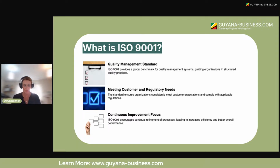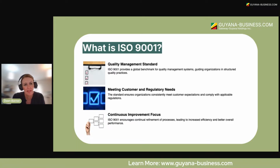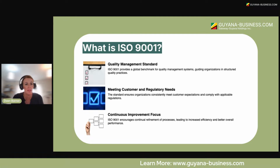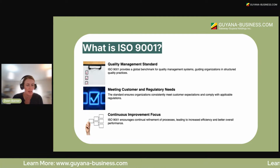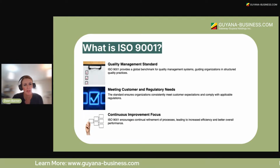So starting off with what is ISO 9001, that's really important, isn't it? It's a quality management standard. This actually provides you with the ability to benchmark your management system against other management systems across the world. It's guiding organizations to have a structured process so that everybody is working to the same kind of rules. We're also looking at meeting customer and regulatory needs as well.